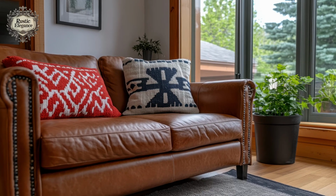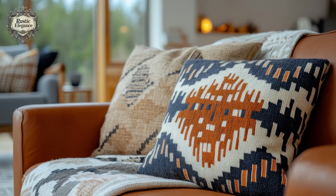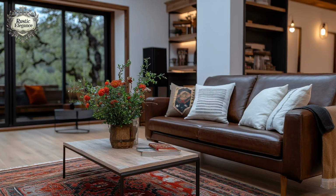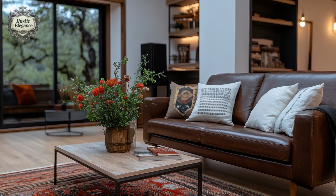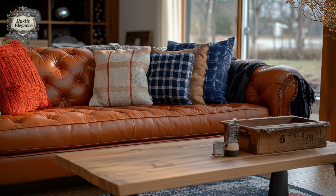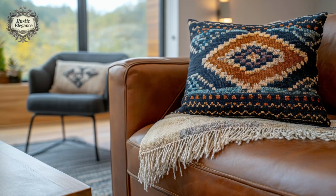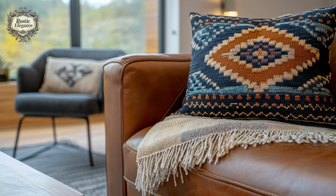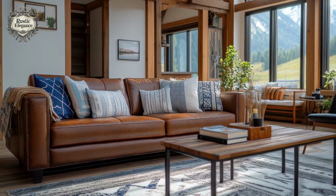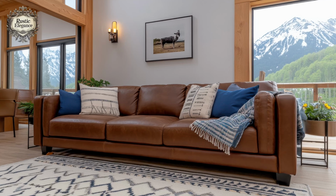Bedrooms become cozy retreats with antique quilts, ticking striped pillows, and vintage lace curtains filtering natural light. Pattern mixing adapts to each room's purpose. Family rooms can handle bolder combinations of vintage florals and plaids for a casual, collected feel, while bedrooms benefit from softer, more serene pattern plays.